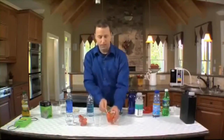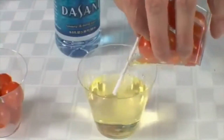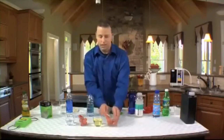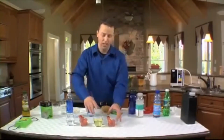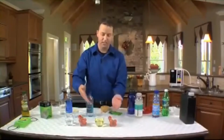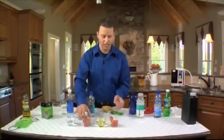We'll come over here. Now let's see what we washed off of this first set of tomatoes. Look at that water. That yellow color right there represents the pollutants that are on those tomatoes. Typically, you would actually eat these, and if you were to taste the difference between the two, you would not want to eat these tomatoes.